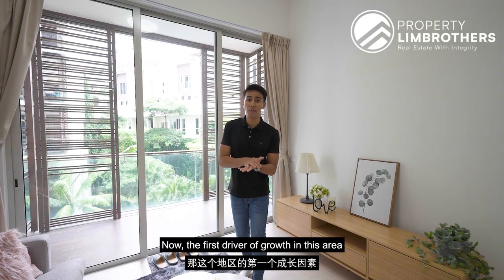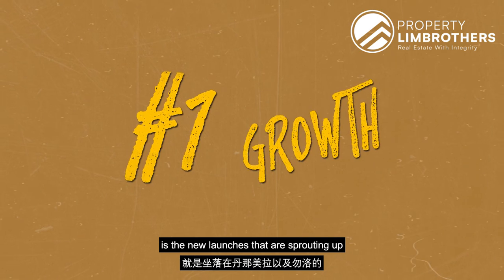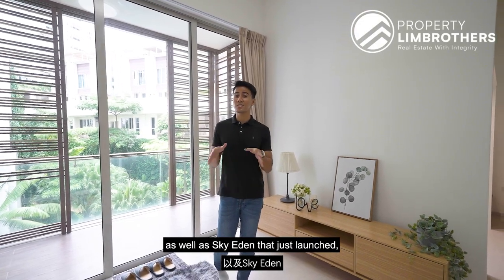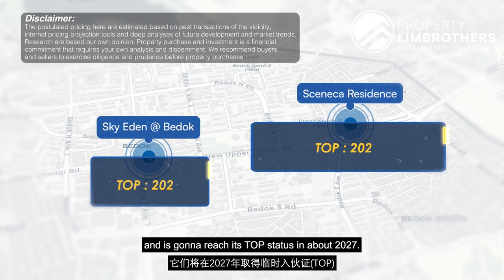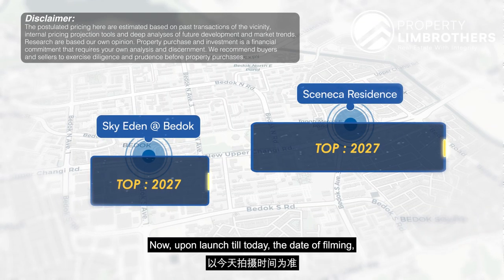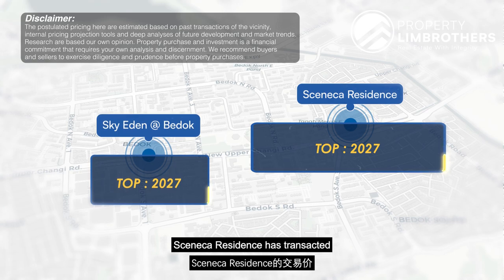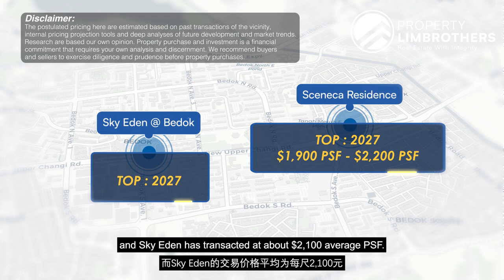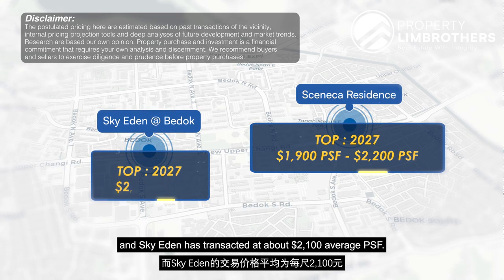Now the first driver of growth in this area are the new launches that are sprouting up in Tanah Merah and Bedok. Now we've got Seneca Residence as well as Sky Eden that just launched and is going to reach its TOP status in about 2027. Now upon launch till today, the day of filming, Seneca Residence has transacted at about 1,900 to 2,200 PSF and Sky Eden has transacted at about 2,100 average PSF.